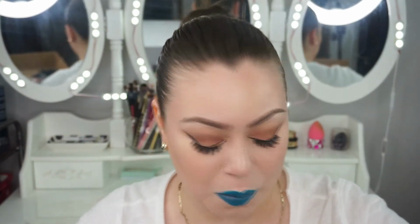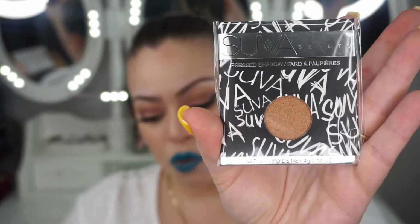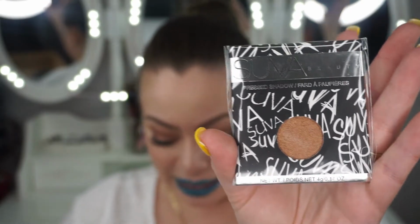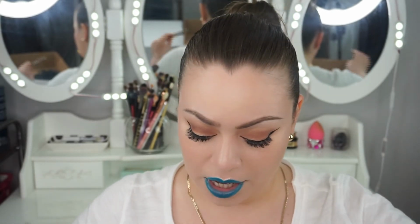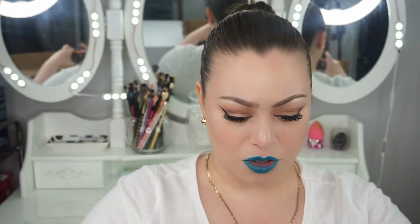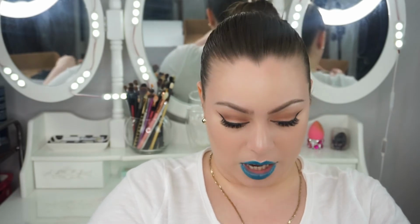Okay, so the last product, this is from Suva Beauty right here. And this is the Suva Beauty Shimmer Shadow. Lighten and brighten your eyes by adding a touch of glitter. Perfect for a daytime or nighttime look. This pan of shadow has you covered. So this is a pressed shadow. I would like to open it so that I can see how it looks.